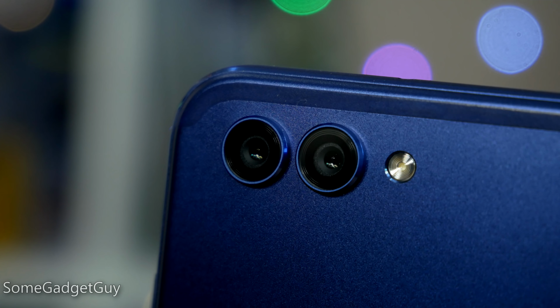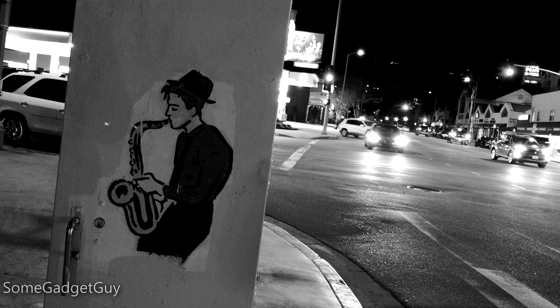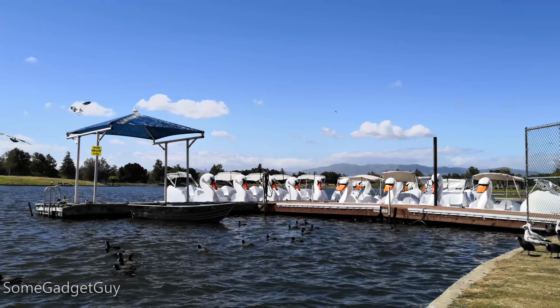Shifting back to some hardware, Honor devices have a great reputation for camera performance, and the View 10 does not disappoint. Even for the price point, and comparing it against more expensive phones, this is a great still photography experience. The weak link here might be video, where there's no image stabilization of any kind, hardware or software, so that's a bit of a bummer.